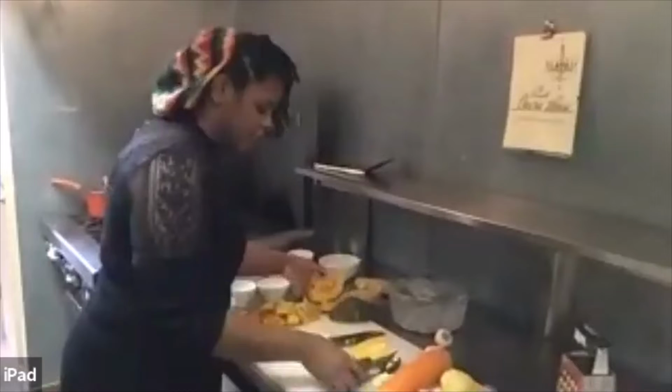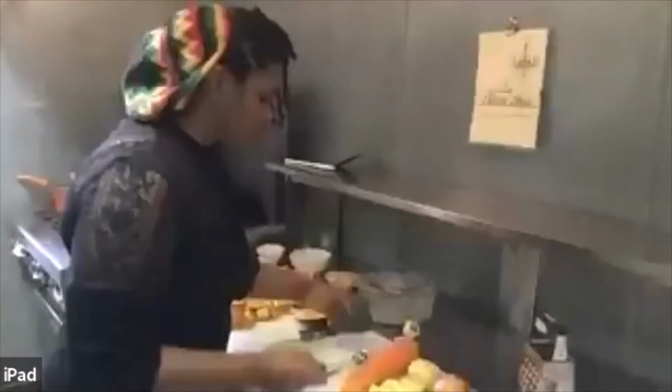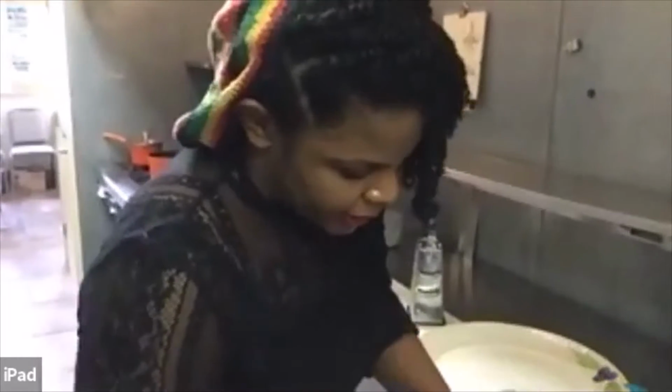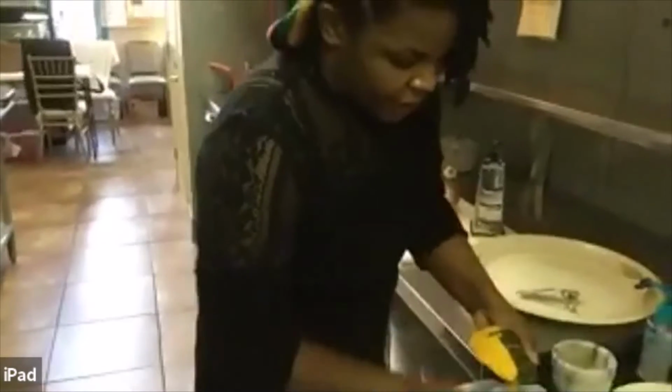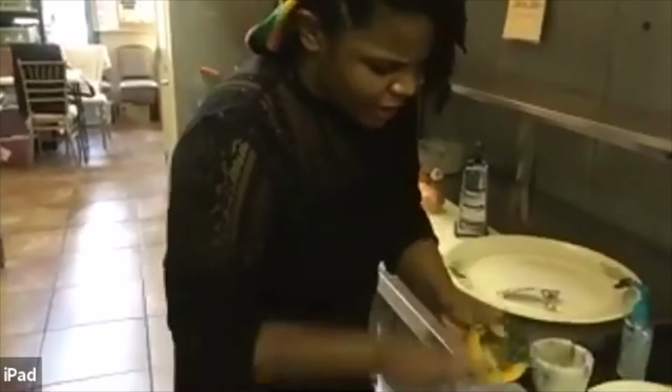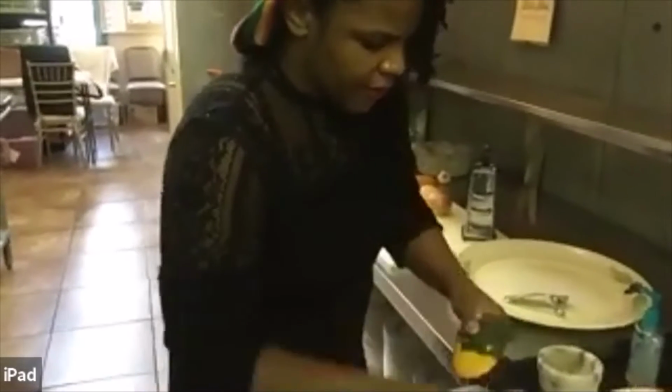After you cut it, go ahead and take a piece. You want to get rid of all of the skin. So take your peeler and peel off all of this excess skin. You don't want any of this in your dish because it's extremely hard and it's not edible. Not fun at all.